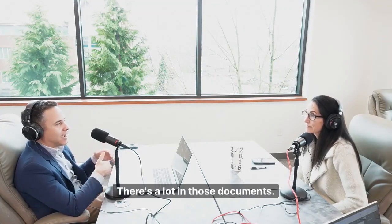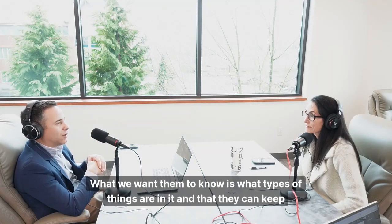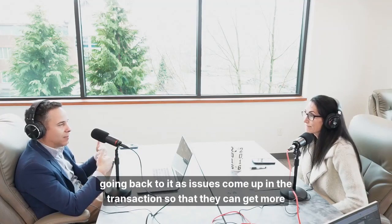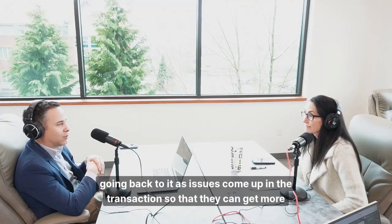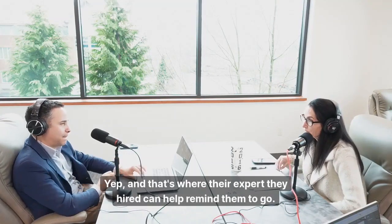There's a lot in those documents. We're not expecting that a client sit down and read it cover to cover initially. What we want them to know is what types of things are in it and that they can keep going back to it as issues come up in the transaction so that they can get more information as they need it. Yep. And that's where the expert they hired can help remind them to reference the advisory.